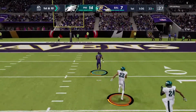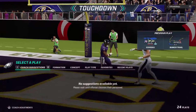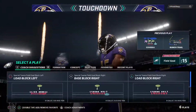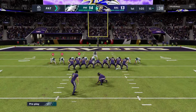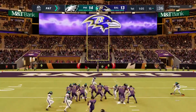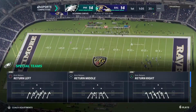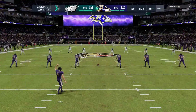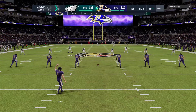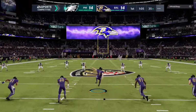It's caught inside the 25. And all the way in for a Ravens touchdown. Hollywood Marquise Brown, 67 yards. And the Ravens are an extra point away from tying the football game. Tucker with the extra point, and we are tied at 14. This one tied at 14 now as he sends this one away.